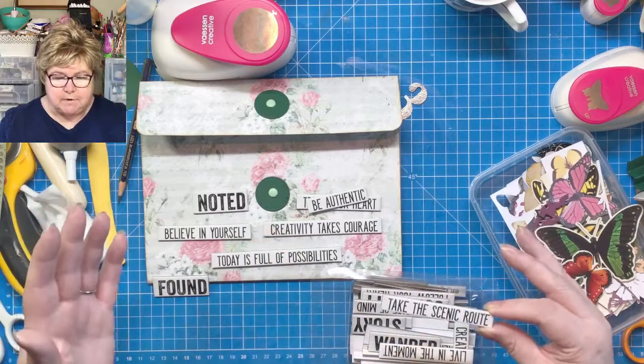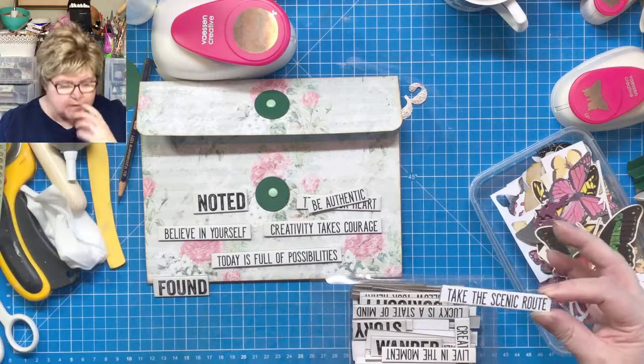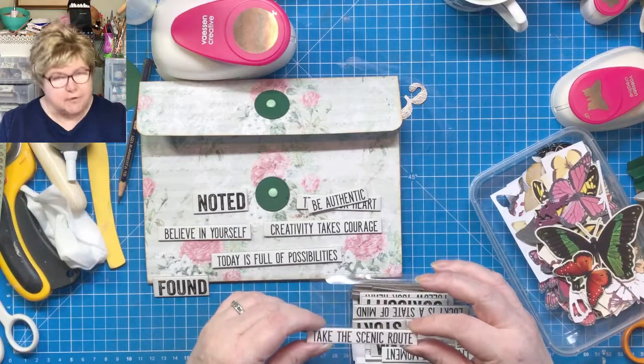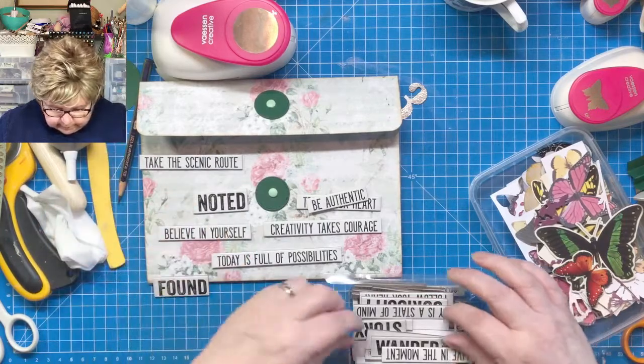I watch other people's videos and they come together like magic. You know, I just take this bit of paper and that bit of paper and they all seem to be cut to size and they're all inked. And then you watch me and I'm nothing like that. Take the scenic route. I do really like that one.